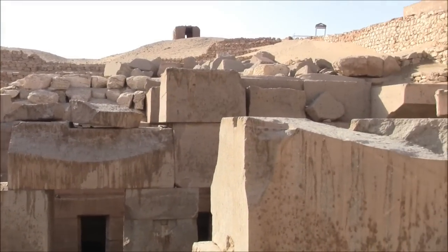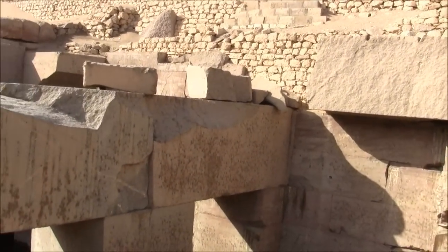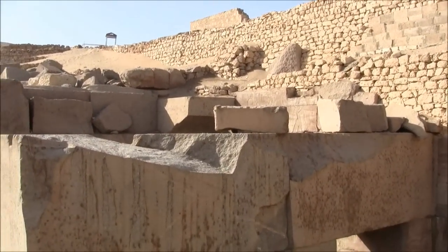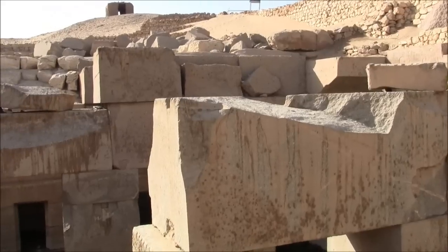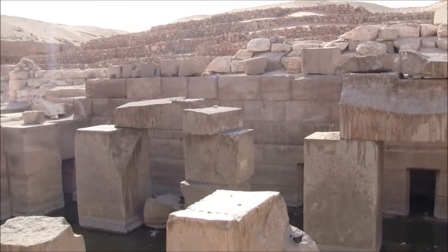Look at this major block right over here. Looks like part of the ceiling, the ceiling of the temple. Writings on the other side over there were made by the grandson of Seti. Ah, okay. And was it at one time buried completely? Yeah, before the high dam. The high dam ruined this.